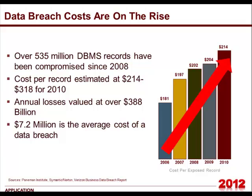So if you're an organization that loses 1 million records, and that's not a big data breach these days, $318 a record means the total cost of your business is $318 million, and that's a small data breach. We're talking about some very high costs, again, costs that are rising year after year. Annual losses as the result of data theft are valued at over $388 billion, and the average cost of a data breach is $7.2 million. Now keep in mind, $7.2 million, that includes every tiny data breach that exists, as well as the big, gigantic Sony PlayStation Network style breaches.